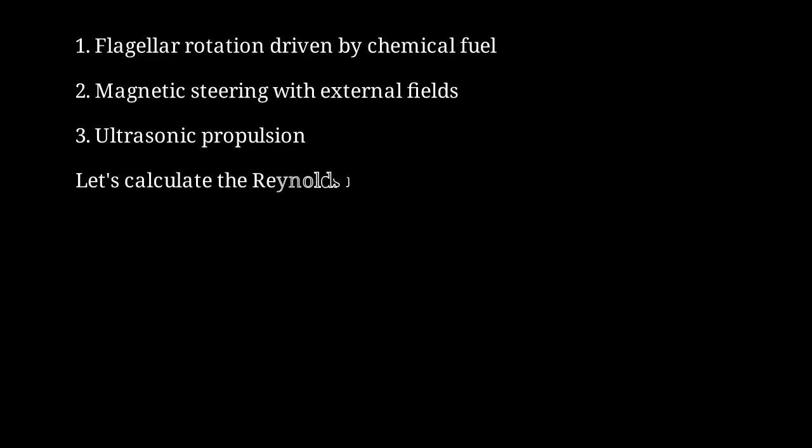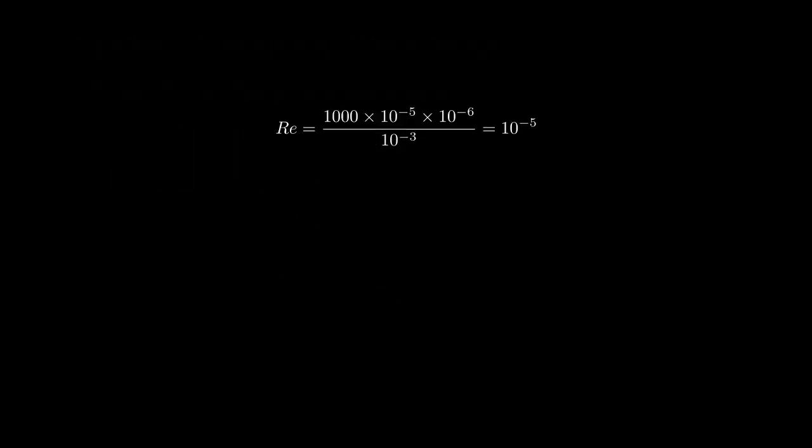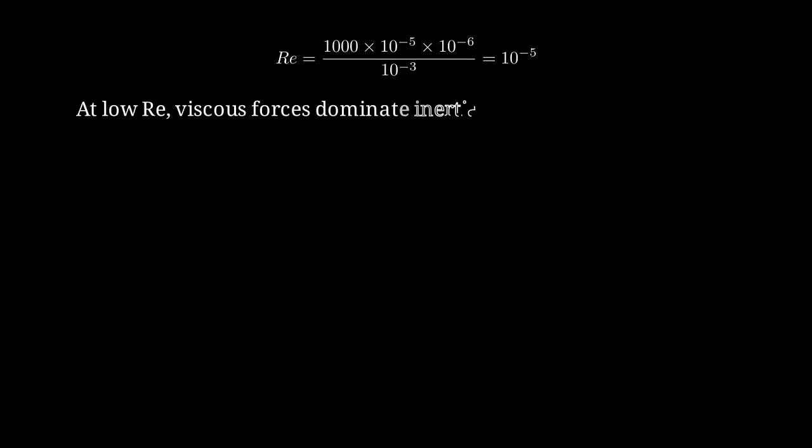Let's calculate the Reynolds number to understand the fluid dynamics at this scale. Reynolds number equals density times velocity times length, divided by viscosity. For a micron-sized robot moving at 10 micrometers per second in blood, that's 10 to the negative 5. This is extremely low Reynolds number flow. At such low Reynolds numbers, viscous forces completely dominate inertia. It's like swimming in molasses.